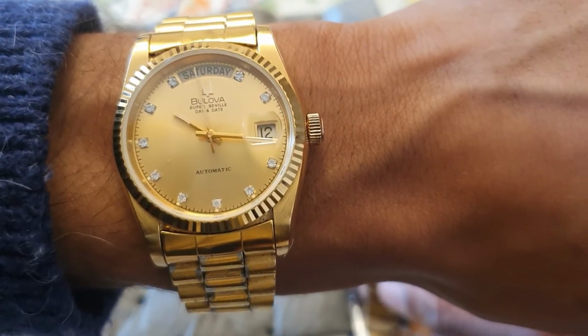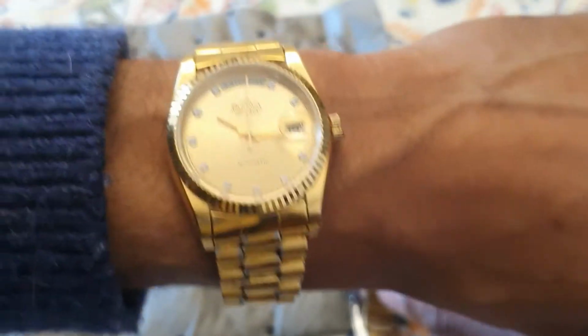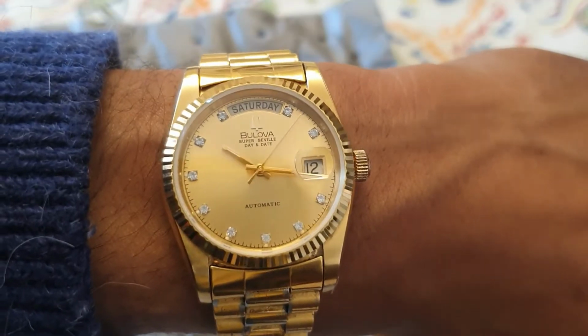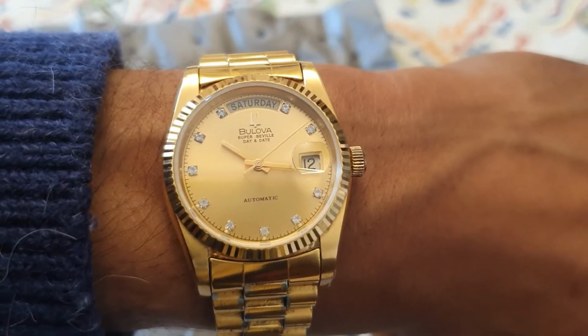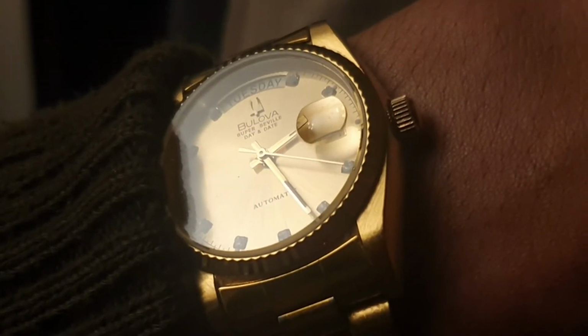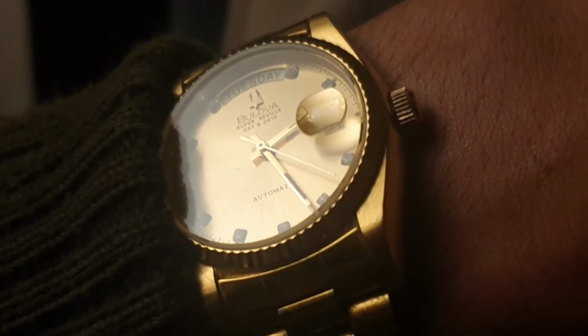Since we maxed out the other watch stats, like the dial markers, the color, the dial itself, the complications, this watch is pretty much maxed out in every other area. I think we can forgive the fact that it doesn't have hacking capabilities. Anyway, that pretty much brings us to the end of that. Ladies and gentlemen, it's 2:26 Bulova time.